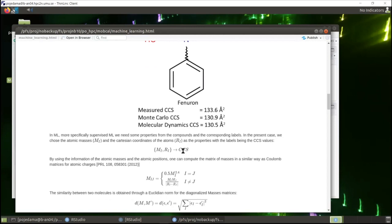So for the input parameters, we decided to use the atomic masses because they are known, and also the Cartesian coordinates. There are several databases with the positions of the atoms in the compounds, like for instance, in this case, phenuron. And based on these two features, we will look at predicting the cross collision section.